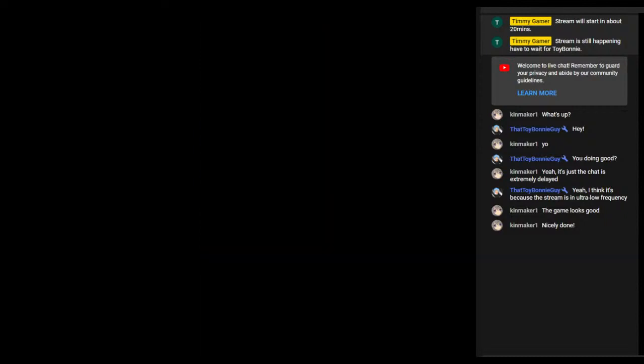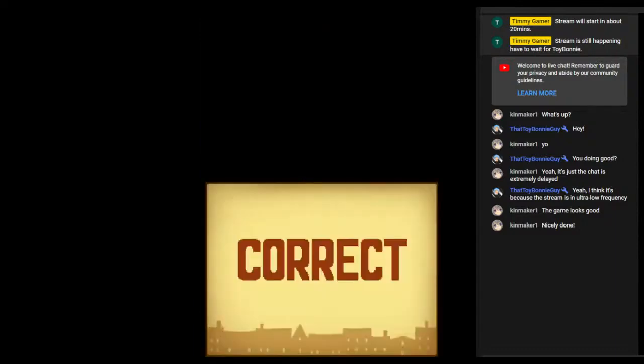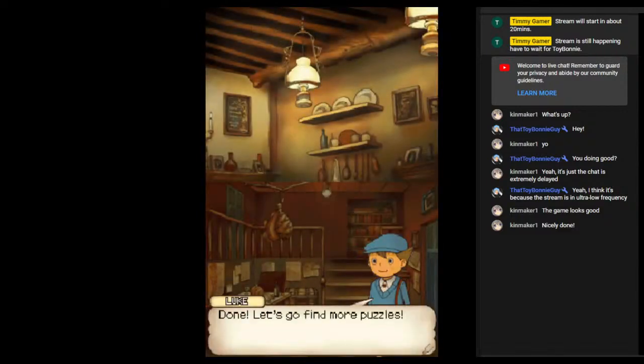This one's pretty easy. All you gotta do is follow the lines, and eventually you'll find the one that matches up. Layton's apprentice saves the day. So, yep, there you go. Done. Let's go find more puzzles.